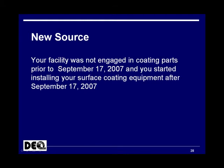The definition of a new source, then, is the converse of the definition of an existing source. To be considered new, the facility was not engaged in coating parts prior to September 17, 2007, and the coating equipment installation occurred sometime after September 17, 2007.